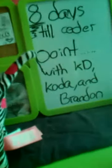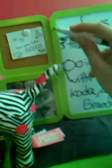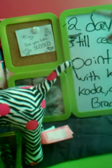This holds a bracelet my brother gave me, some earrings and rings and a comb. And this says 8 days till Cedar Point with Katie, Dakota, and Brandon. That should say 2 days, because that's what it is. I'm gonna write that right now. It'll bother me. I wrote that with my opposite hand, so that kind of looks sloppy. Now I can get the cap on. Okay, I'm just gonna leave that there.